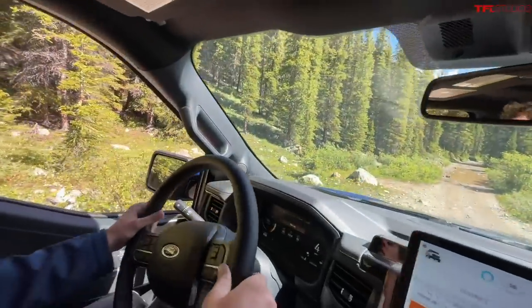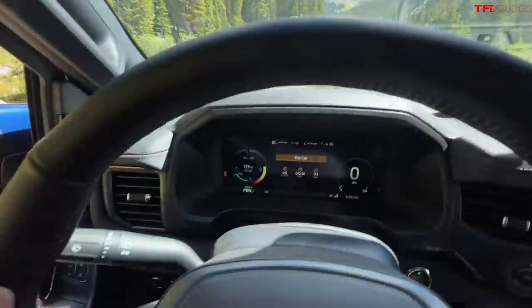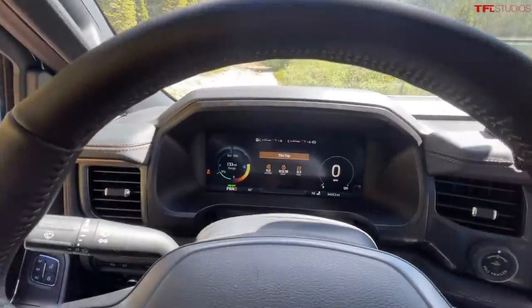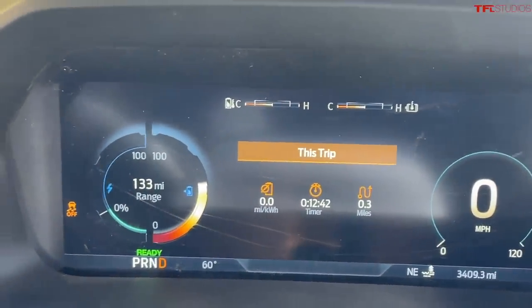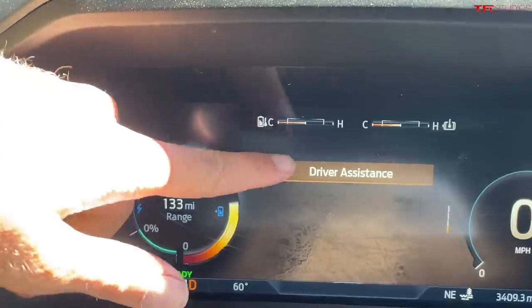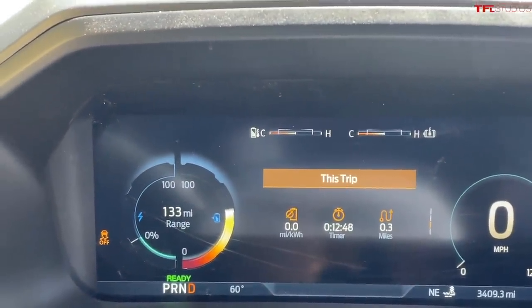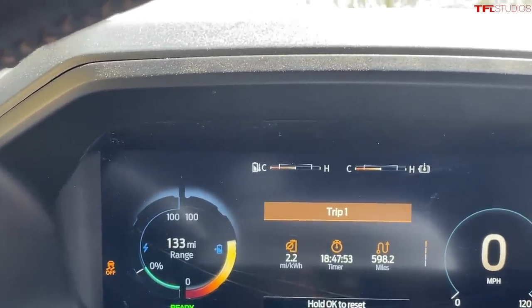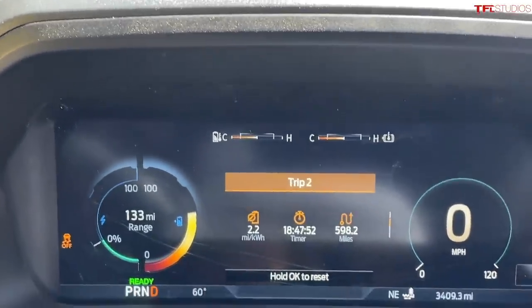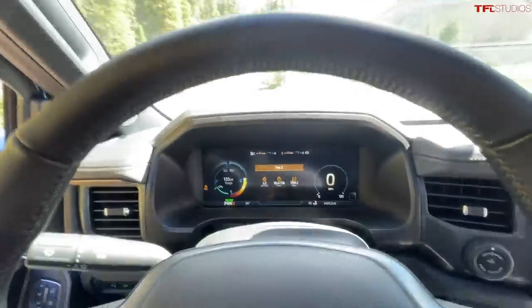The other thing I like is, why don't you show them your battery heat and your transmission temperature indicator. Every time I reset the truck, it resets the trip, which is why it's saying 0.0 miles per kilowatt hour. I promise it's better than that. But up here, top left, we have battery temp and motor temp, which is a great thing to have. There's trip 2, over 600 miles, 2.2 miles per kilowatt hour. That's been over our little vacation up to the high country. Let me zoom back out.